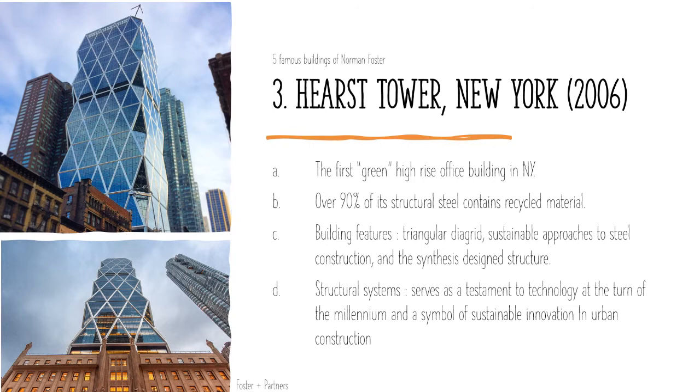The building features its triangular diagrid, a sustainable approach to steel construction and the synthesis of design and structure. Each triangle in the diagrid is 4 stories tall and 55 feet wide. Also, that structural system serves as a testament to technology at the turn of the millennium and a symbol of sustainable innovation in urban construction.